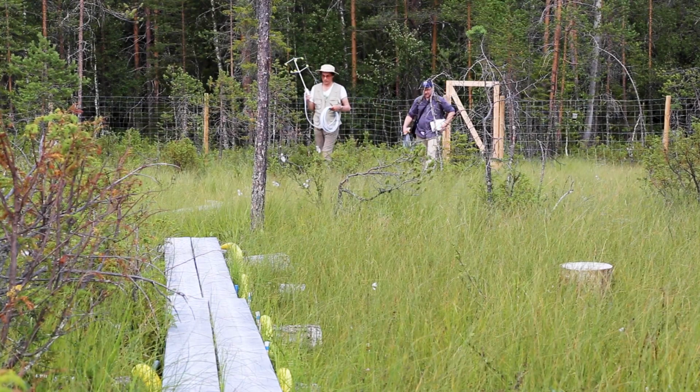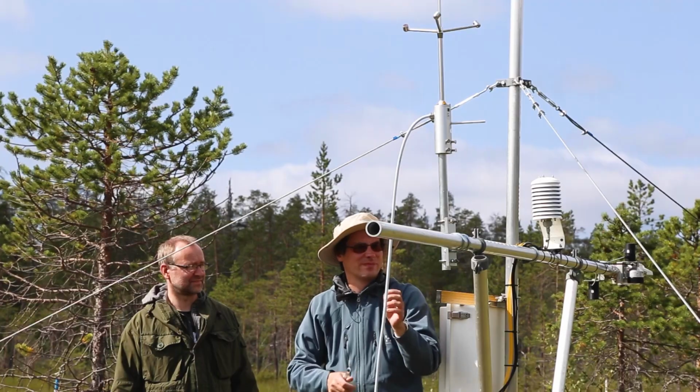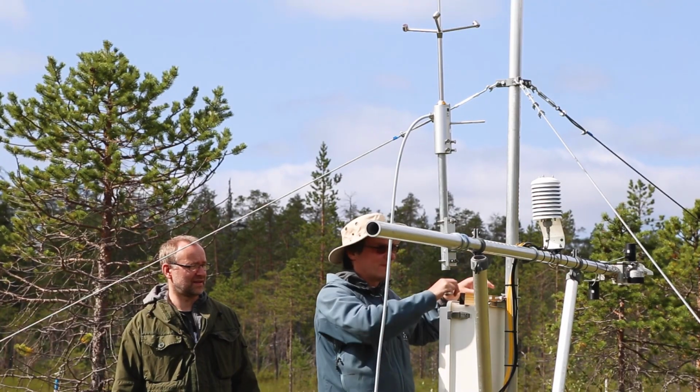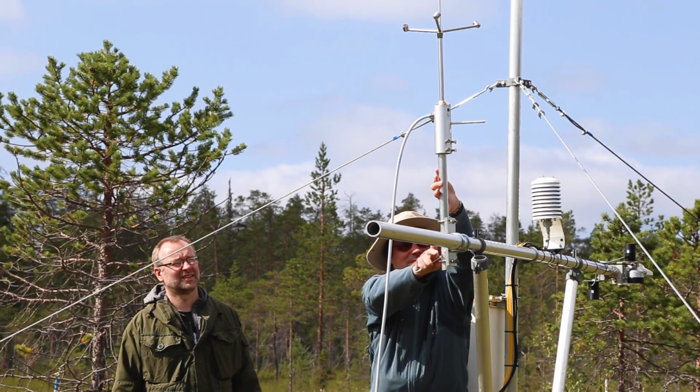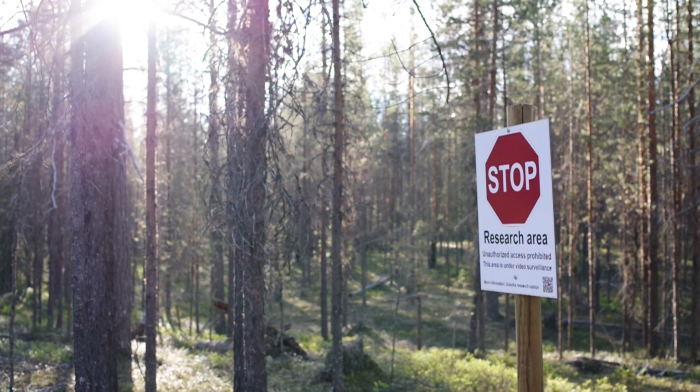My name is Riku Paavola and I'm the senior researcher at Oulanka Research Station. Oulanka Station has a very large number of accumulated and ongoing long-term data series sets. These focus mainly on plant ecology and freshwater ecology.